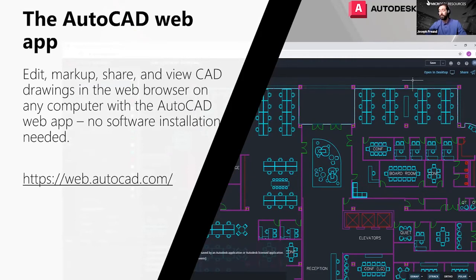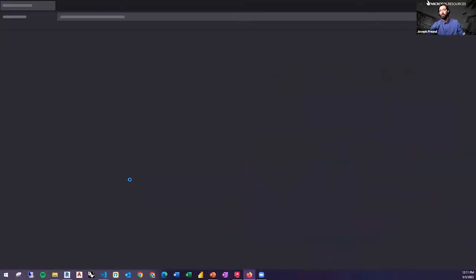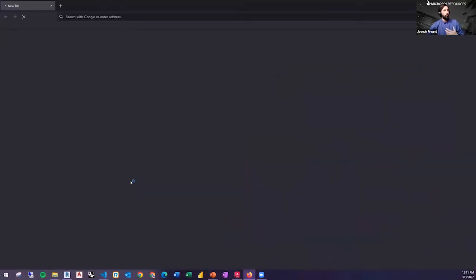Since all of the named user licenses with all of the Autodesk products allow you to access your license through your email and password, it's pretty much all of the access you need. So if you're on an unfamiliar computer and you just need to check on something, you can log in through the incognito window or the like and get access to your design files. So I just have a link here to the web app, and I just want to pull that up real quick just to show what this interface is like.